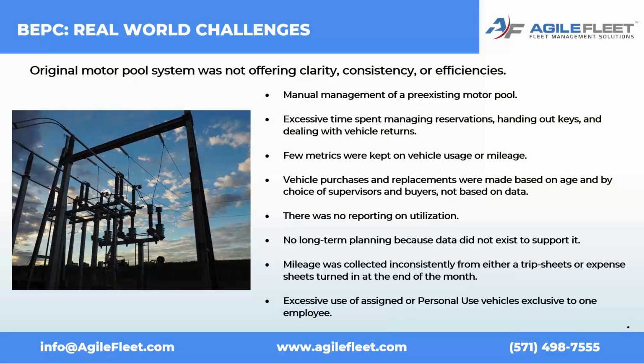And so as a result, we were not making informed decisions when it came to purchases. Our purchases were one person who was running motor pool, just buying an arbitrary number of vehicles every year. If a vehicle was wrecked or suffered catastrophic failure, it would just be sidelined. And no real data existed to see, was that the right number of units? Were these the right type of units? Were these the proper mix of what units were being requested? And no long-term planning, because we didn't have the data to support what we were doing.